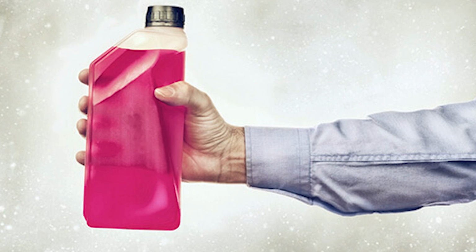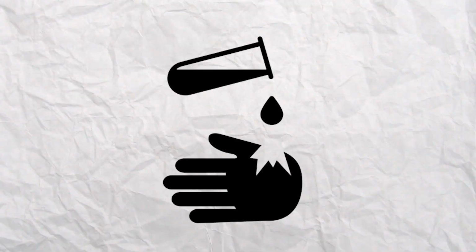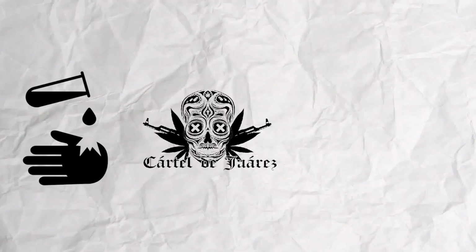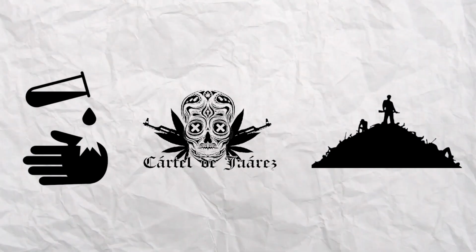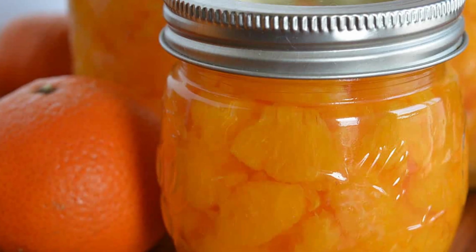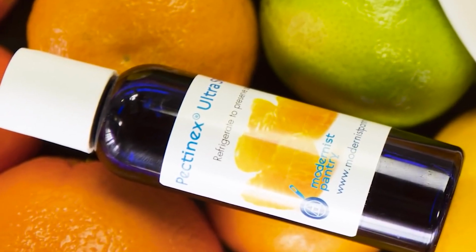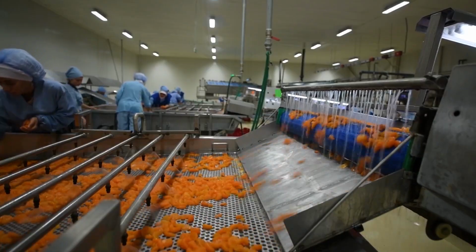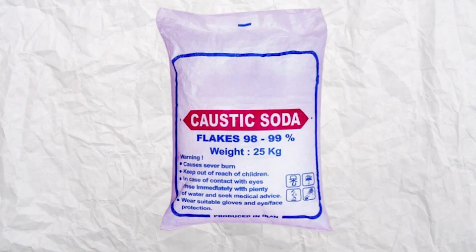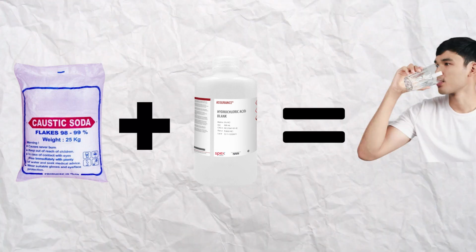It's best to avoid getting it on your hands, as it can cause severe burns. In fact, it burns so intensely that a notorious Mexican drug cartel used it to make 300 bodies disappear down to the last fiber. And our mandarins are soaked in that substance. They go through a chemical slide just long enough to dissolve the skin while keeping the rest of the mandarin segment intact. To neutralize the aggressive bath, they add hydrochloric acid. Believe it or not, combining these two dangerous substances results in perfectly drinkable water.